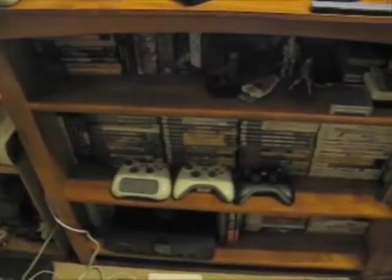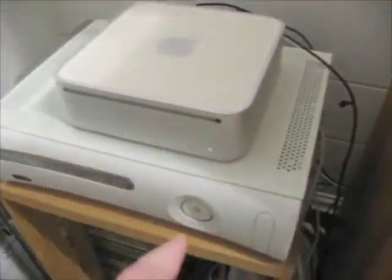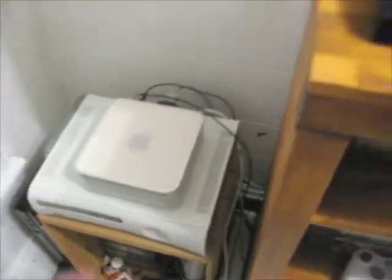Same with my original Xbox. Or, I mean, I got the 360, because my Mac Mini is sitting on top of the 360. This is a 360 that predates HDMI, so I only have composite and component video. So it's going to look like crap on this TV.